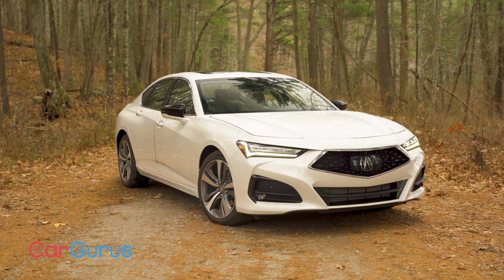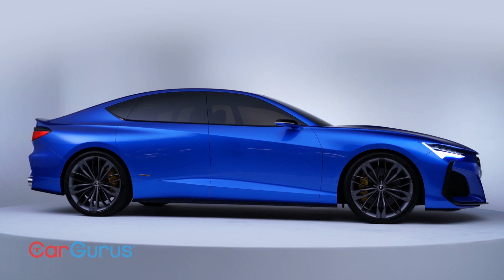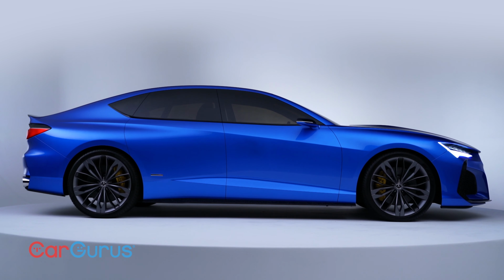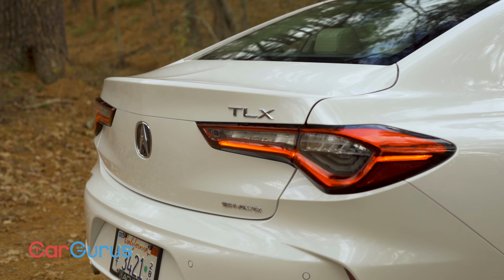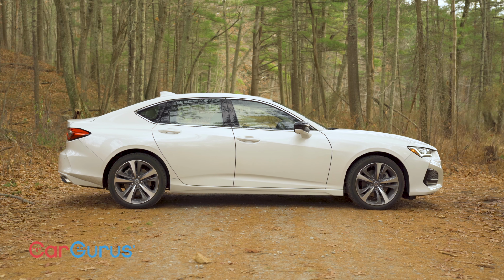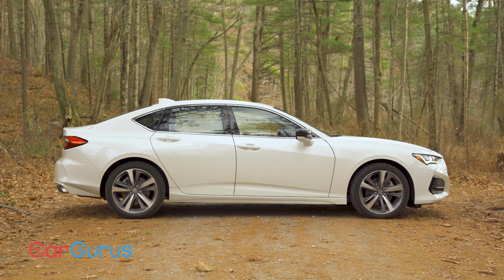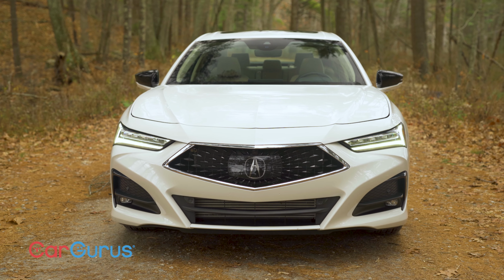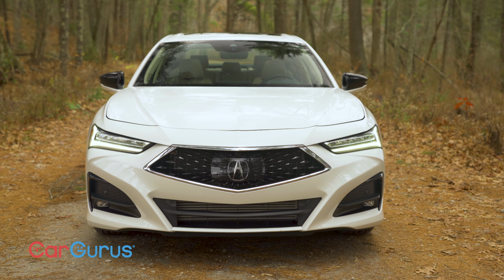I'll criticize one element, the small cutout for these rear doors. They're narrower than the Type S concept. That's how Acura previewed the TLX in 2019, and I think it just needs an inch more. But Acura did add some more inches. Compared to the old TLX, the wheelbase stretches almost 4 more inches. The body is 3 inches longer, 2 inches wider, and a half inch lower. All good things.